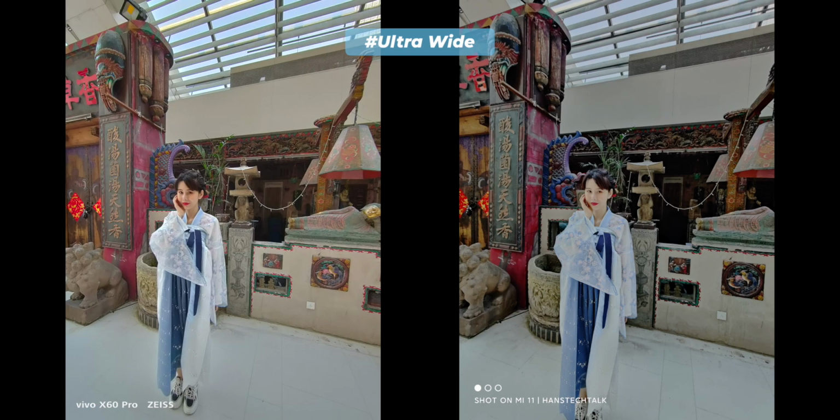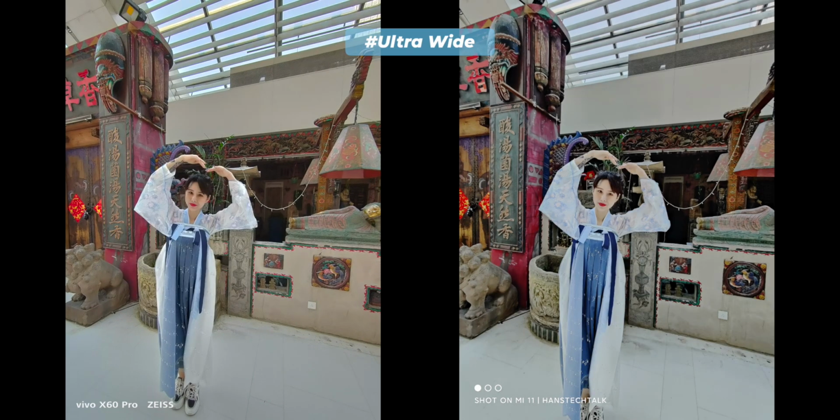I always think about one issue. Why do all these brands use smaller sensors to grab more? In ultra-wide it requires to grab more info and process more textures, but all these brands offer mid-range small sensors for ultra-wide shots. What do you think about this?